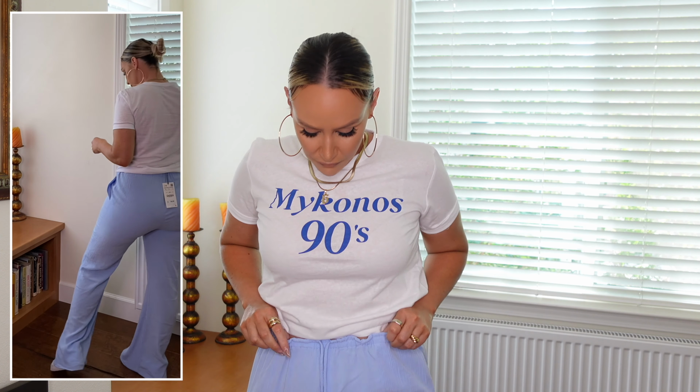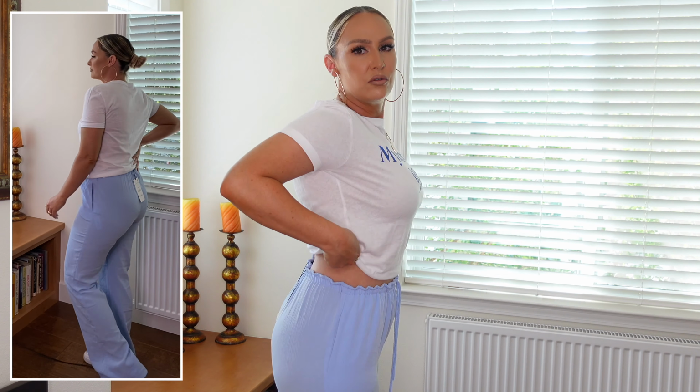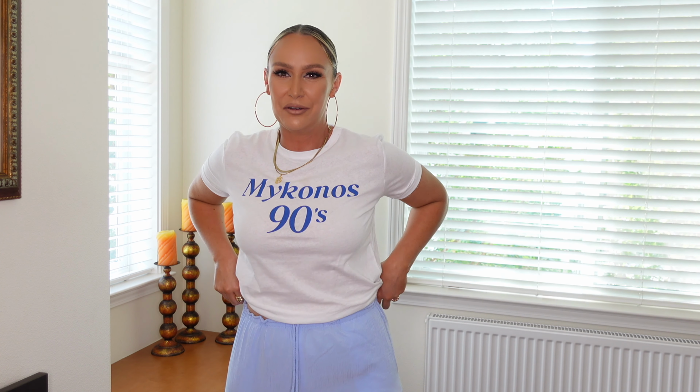And then they have this drawstring waist, very thin waist also, which is so different. Cute little pockets right here. And you can pull them up pretty high, or if you have skinnier legs, you can wear them down a little bit lower like that. But I just love the way that these feel, and they're so easy breezy.